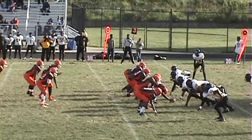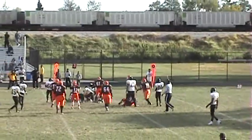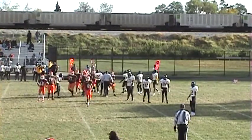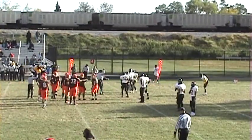Beginning of the second quarter, two teams have switched sides. Julian ball, bounces it to the outside. Pick up maybe a yard, maybe two. Brings up a fourth and long for the Julian Jaguars.